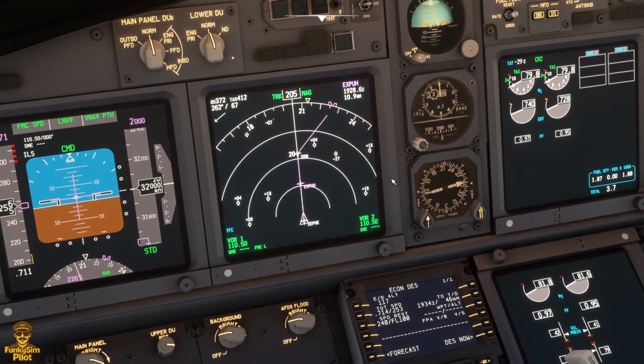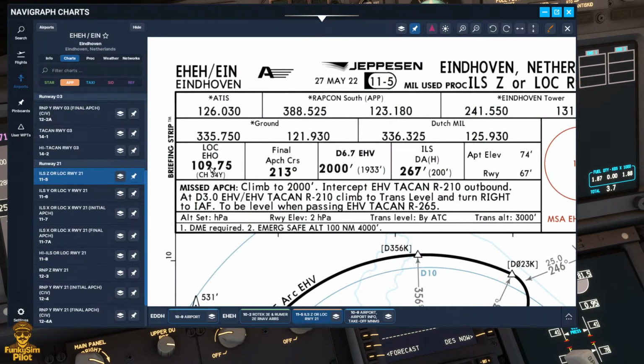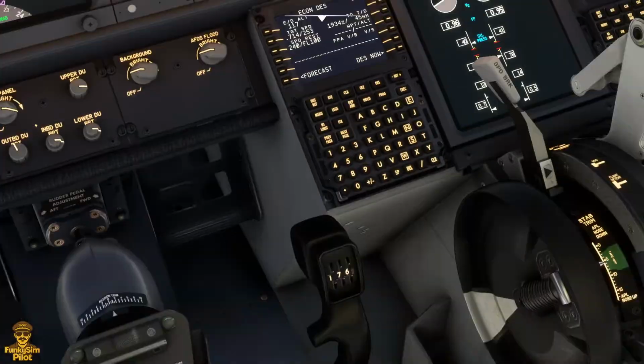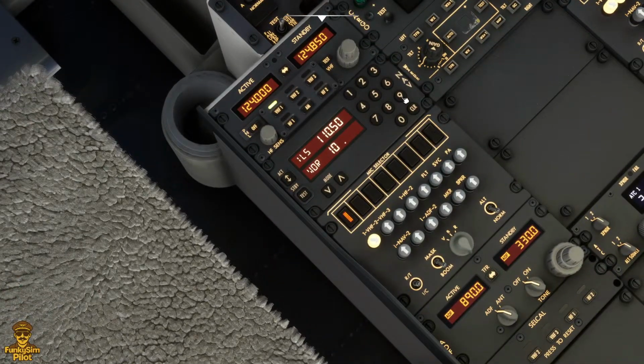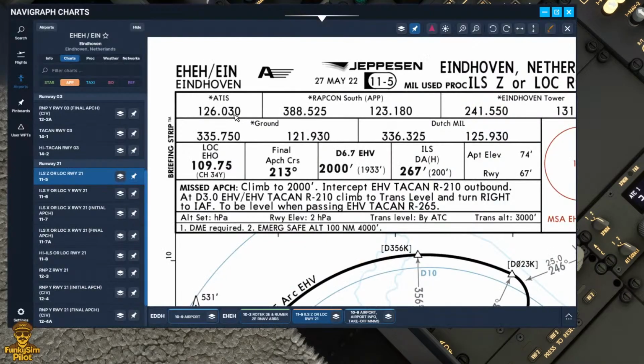Basically we're setting up for our arrival, so we need to enter some information. We need to enter the localizer, 109.75. Stop check. 109.75. Final approach course 213.